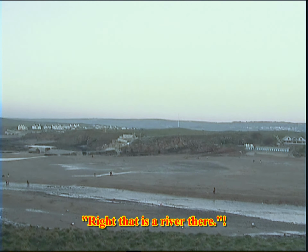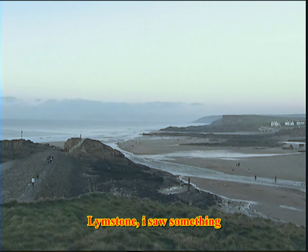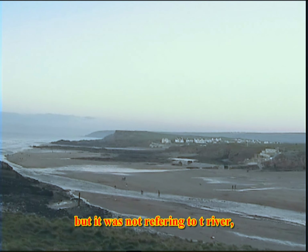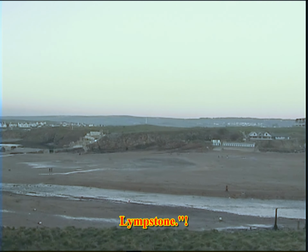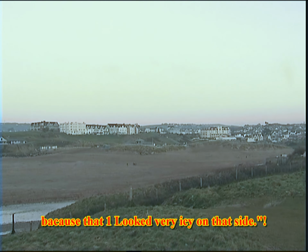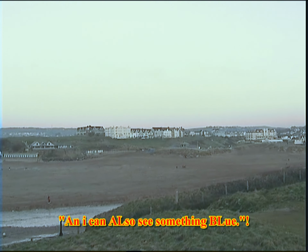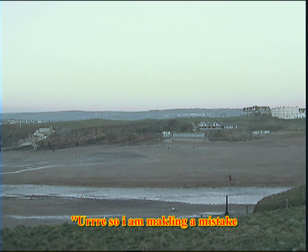Right, there is a river there. I think they call that river Limpstone. I saw something written up somewhere saying Limpstone, but it wasn't referring to the river, but it was a Limpstone. Now, I decided I'd take this one. That one looked very icy on that side. I also see something blue. Must have been this though. So I'm making a mistake.